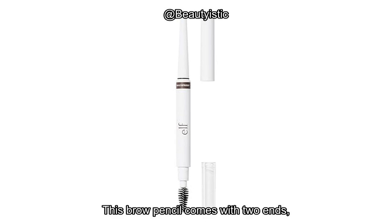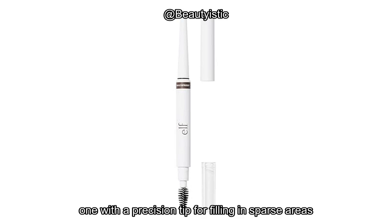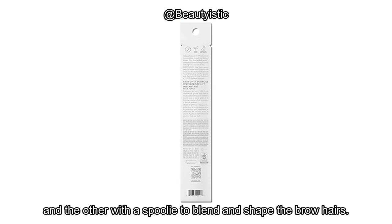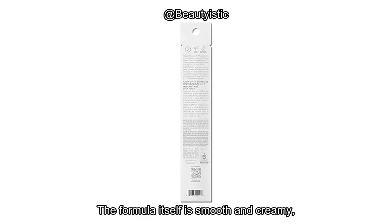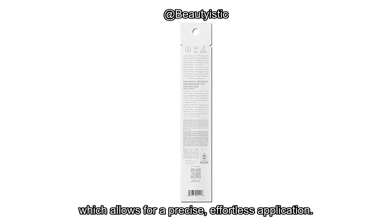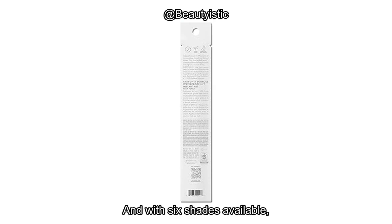This brow pencil comes with two ends, one with a precision tip for filling in sparse areas, and the other with a spoolie to blend and shape the brow hairs. The formula itself is smooth and creamy, which allows for a precise, effortless application. And with 6 shades available, you're likely to find a color that suits your natural brow color, or even one for a bolder look.